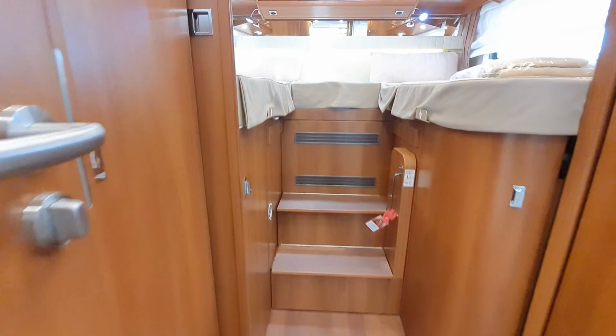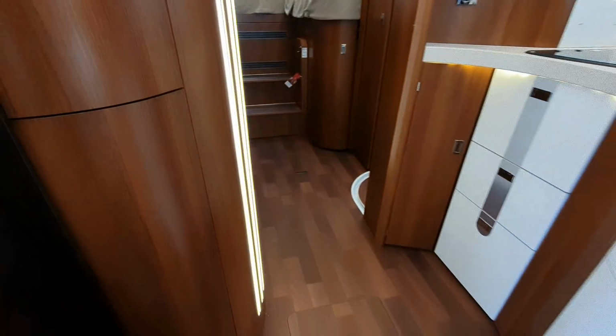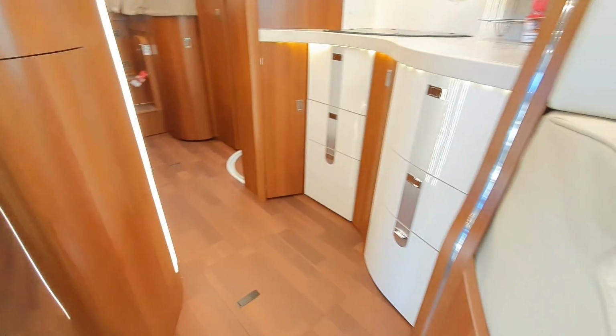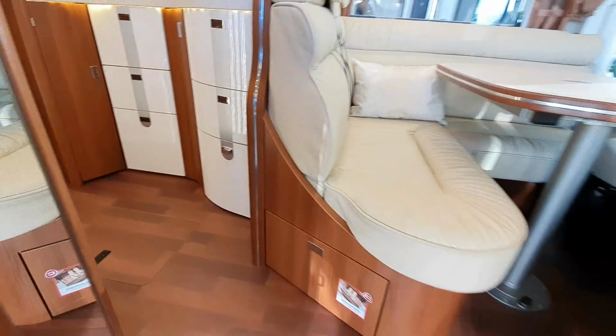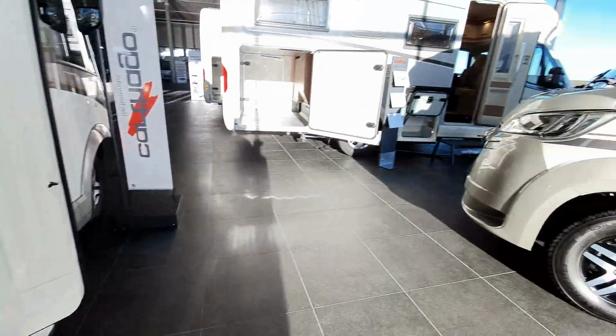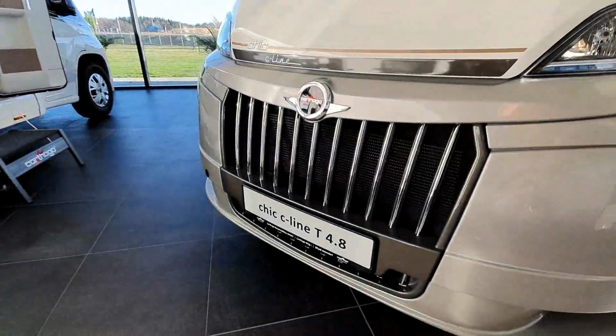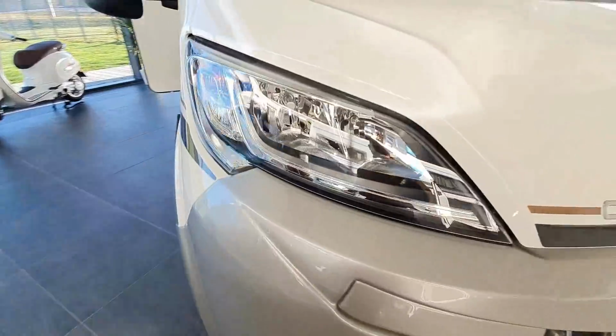As you can see, the internal design is very similar, which is a good idea when it comes to production, because it means that lots of different styles of wood, it's not wood, but wood look-alike, are not necessary.